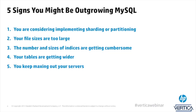MySQL was really designed for transaction processing. So when trying to do analytics and BI workloads on it, it reaches limits, and those limits can be anywhere between tens of gigabytes up to maybe a few terabytes.